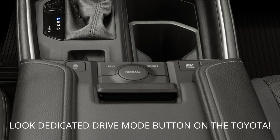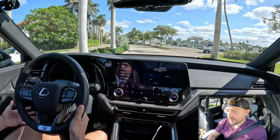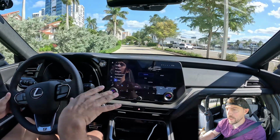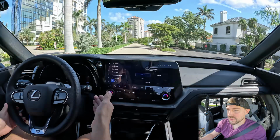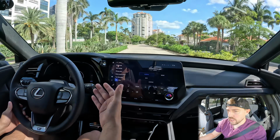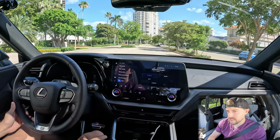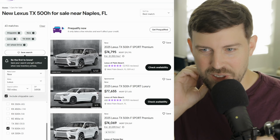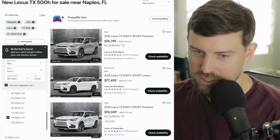This vehicle is a bit compromised because the Grand Highlander exists and hits everything that this vehicle does essentially for way less money. So let's head back into the office. Can I give this vehicle a recommendation, since it is so much like the Grand Highlander, which undershoots this by several, like $10,000, $15,000 when you equip it about equally. Looking to see what's available for the TX 500h. Well, guys, look at my area.